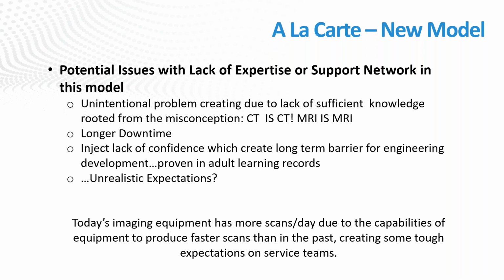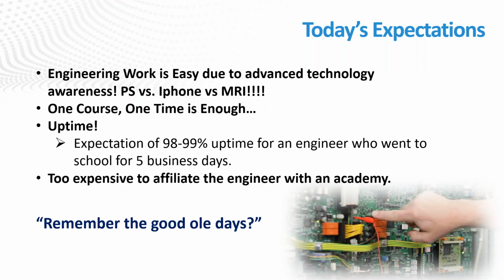Well, in reality, our research also highlighted an angle about today's expectations, of how people see the engineer. From hospital administration to radiology to biomed leaders, the notion is that over time, because of the technology, when we collect inputs, everybody thinks that today's advanced technology should be more intuitive to adult learning.